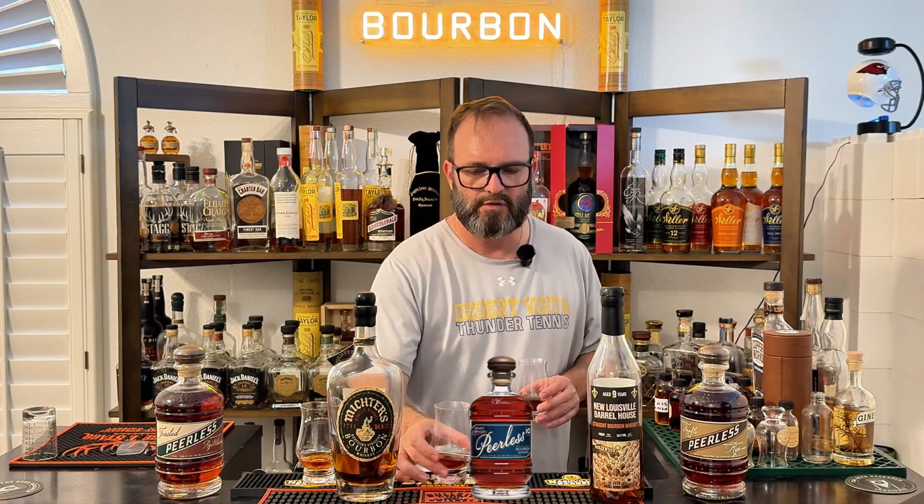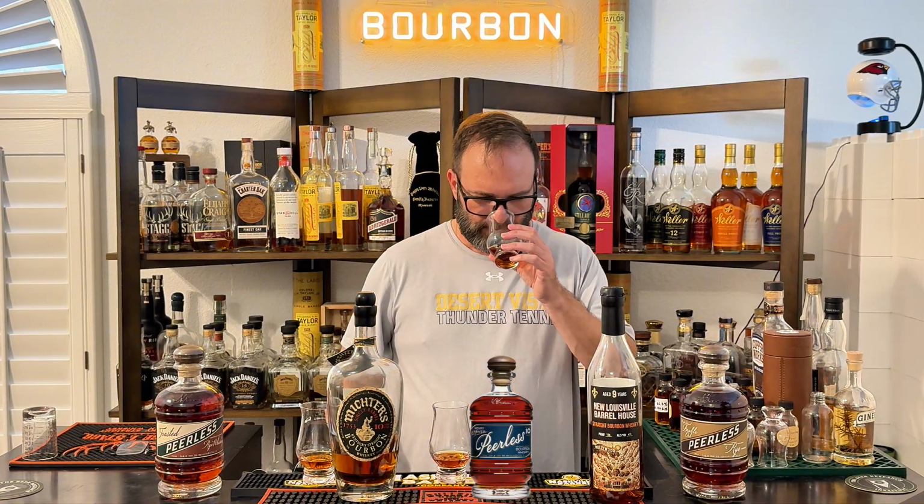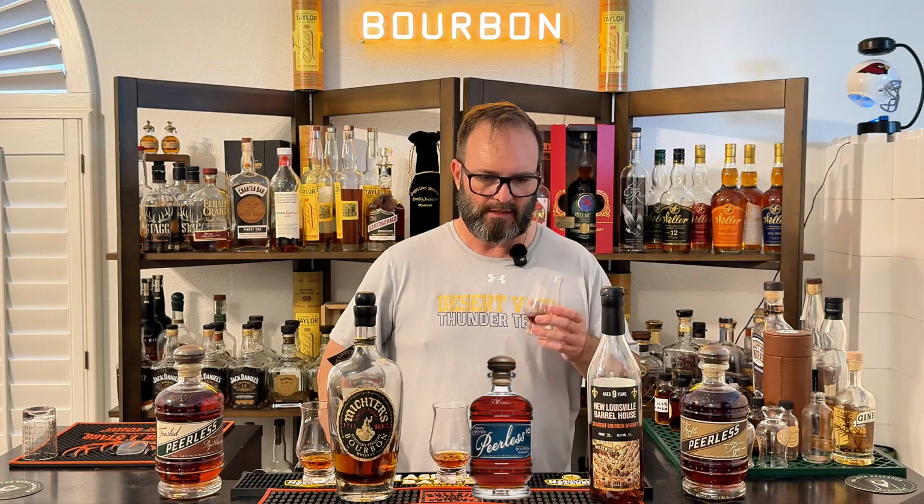The nose is not as strong as the Peerless. Yeah, the Peerless, the nose is insane. It's spicy, brown, like maybe nutmeggy a little bit. This has got some similarities as well.